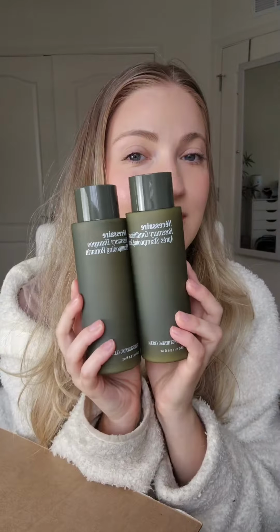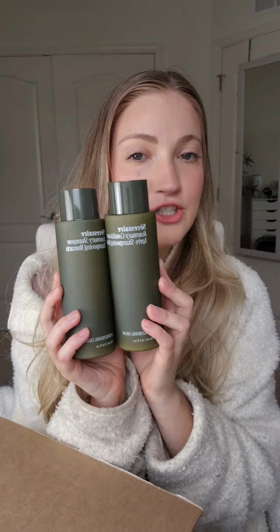Firstly, I really wanted to get some items from Sephora, specifically their new rosemary shampoo and conditioner. I love their original shampoo and conditioner. They worked so well for me, and the conditioner makes my hair so soft. Here's what the new rosemary shampoo and conditioner packaging looks like. I'm super excited to test these out.